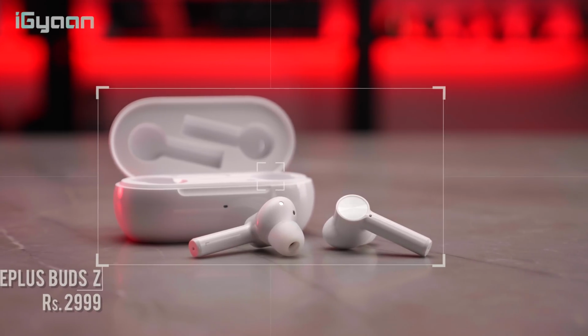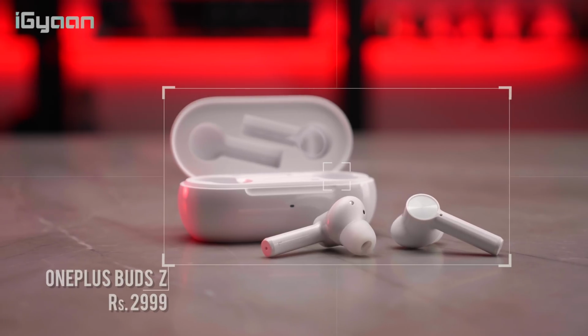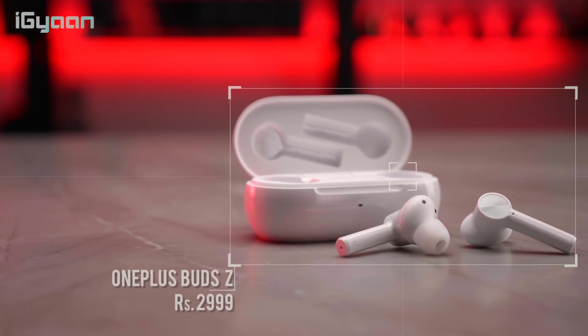Now, next up on our list are the OnePlus Buds Z. Now these are on sale for $2,999. At the time of making this video, they are on a deal, so the price may change soon.